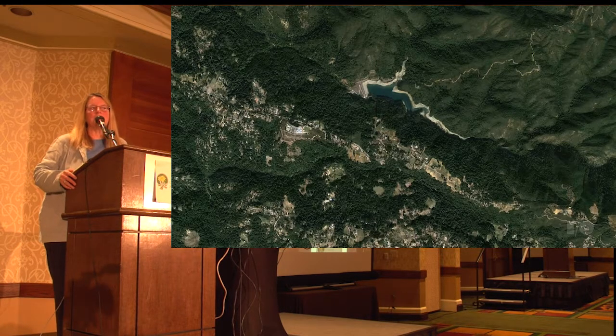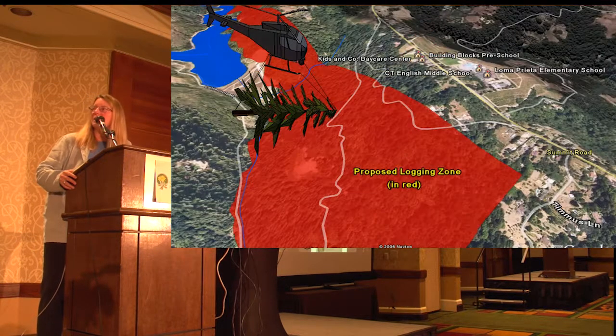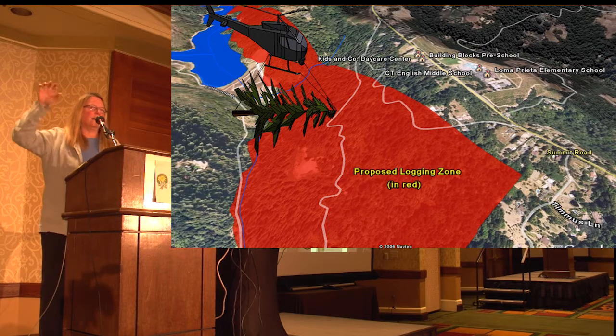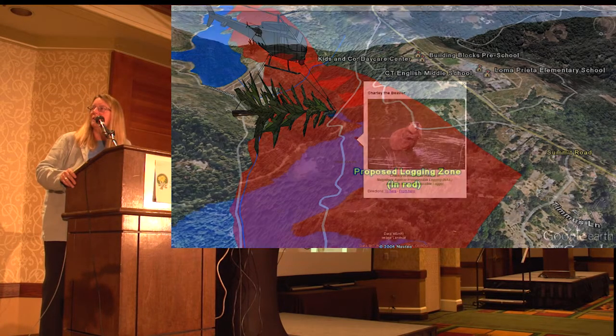So this is that same place in Google Earth. And then I started to annotate, which is very easy to do. You don't need to be a programmer to bring in the information about the plan. As I mentioned, you can do 3D in Google Earth. And so with the oblique angle, I also brought in a model of a helicopter with a tree, because the land was so steep they were going to be doing helicopter logging. They couldn't get the logs out by road. You could see how close it was to the daycare center, the nursery school, the elementary school.